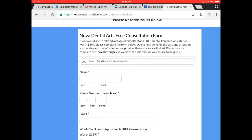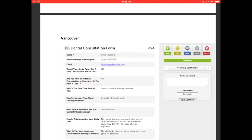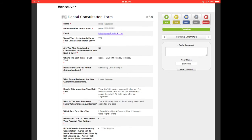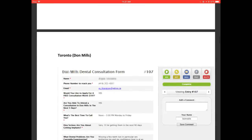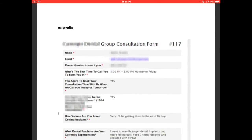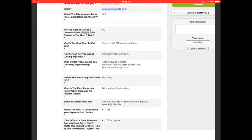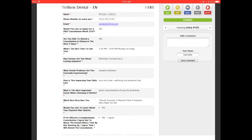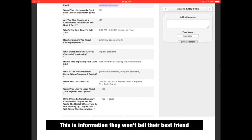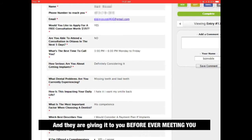This form here leads to exactly what we were just looking at, which is these patient forms, right? So you'll see these patient forms. This is Vancouver, for instance. It doesn't really matter where you are, right? Toronto, New York, Australia, California, right? It doesn't matter where you are, in Niagara Falls. Patients are looking for help, right? Every single one of these patients is looking for help. How is this impacting your daily life? I hate it. I want my smile back, right?